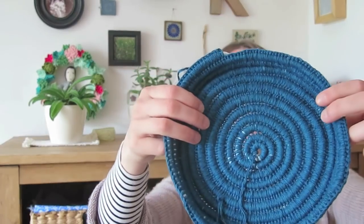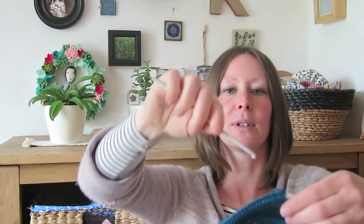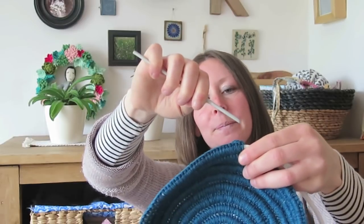It took me a while to get the gist of how to hold the crochet hook. I'm holding it in a different way. Normally when I crochet, I hold it like a pencil, like that, but for this project I'm holding it like that. It's just easier because it's bigger crochet. So I won't show you that again until it's finished, I think.